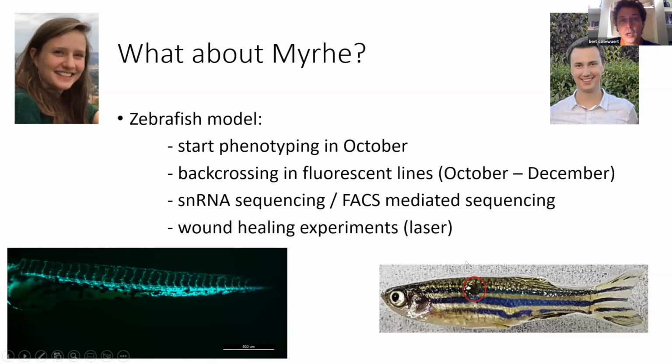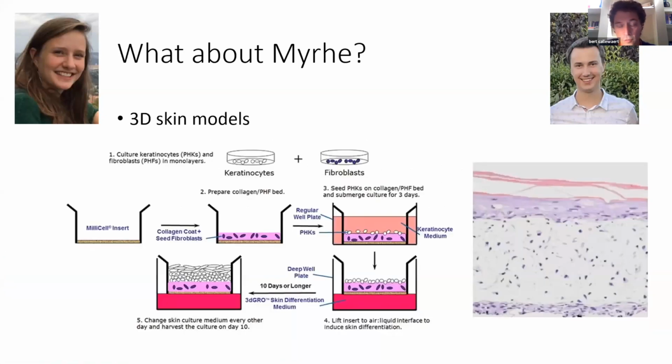We can also do wound healing studies. Just by a laser, you can make a small wound on the skin of the fish, of course when we first anesthetize them shortly, so they don't feel the pain. Then within the course of 1 to 2 hours, you can see the regeneration of the wound and see what happens in wild type, but also in fish with Myhre syndrome. The model was already prepared by Michiel van Hooijdonk, who started on that more than a year ago with the funding of the Myhre Syndrome Foundation.